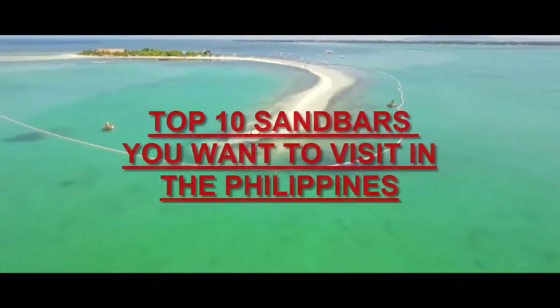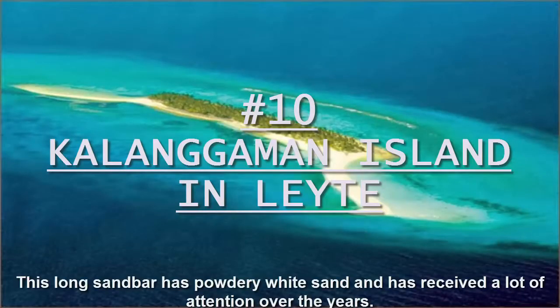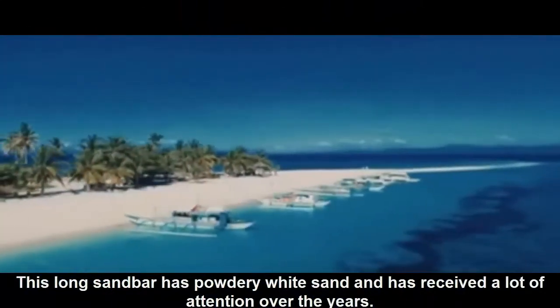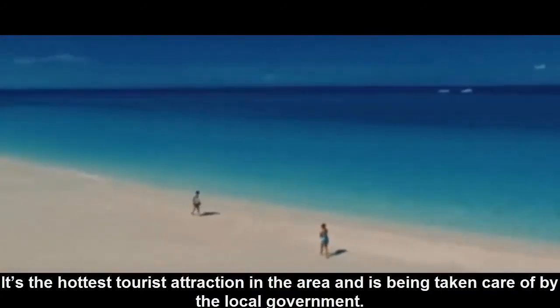Here are the 10 stunning sandbars that you'll want to visit in the Philippines. Number 10. Kalanggaman Island in Leyte. This long sandbar has powdery white sand and has received a lot of attention over the years. It's the hottest tourist attraction in the area and is being taken care of by the local government.